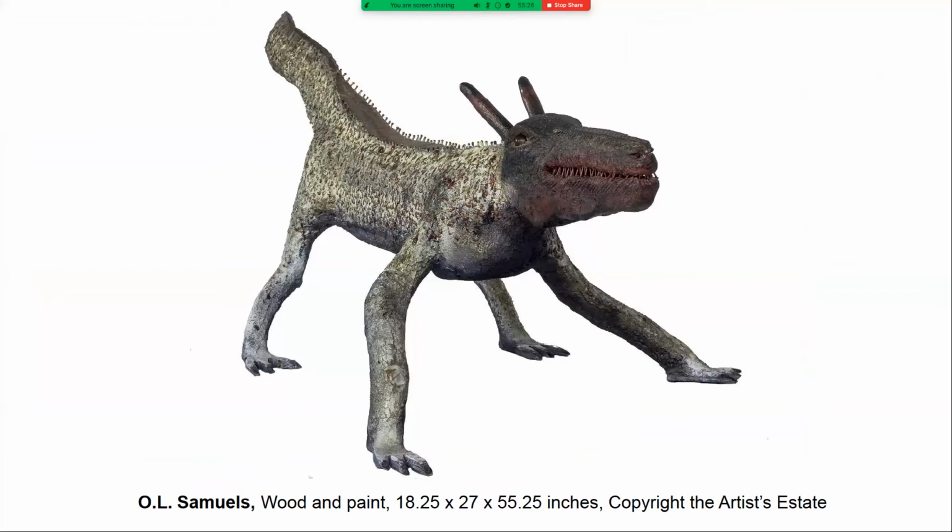This is a rather large piece as well, about 5 feet long, with a great, remarkable, scary, haunting presence. But he too, later in life, his work became a bit more sedate and pleasant. But I just love the detail, the power. In fact, I drove to Moultrie, Georgia, a small town where he's from, to see an exhibition of his work. And I don't think I'd ever seen a more wonderful exhibition than O.L.'s sculptures in that one little gallery.